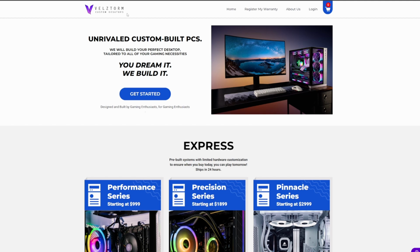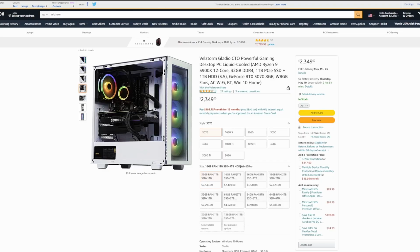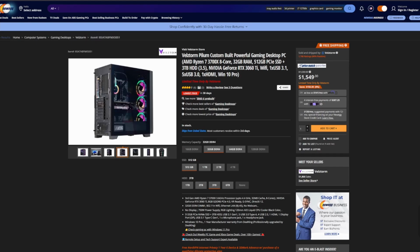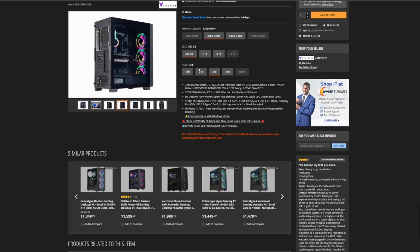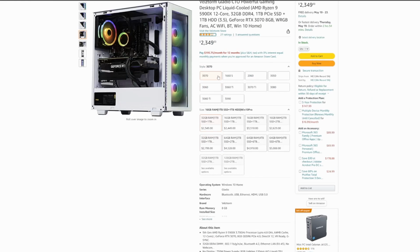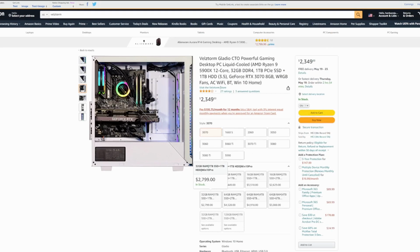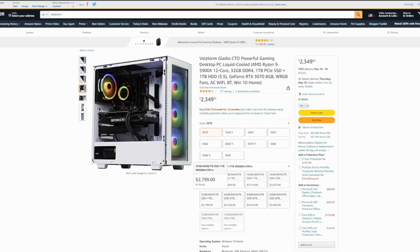Alright, so first off, Velostorm, or however it's supposed to be pronounced, is a custom gaming PC company. But also, they're not really a custom gaming PC company. All the systems that they sell on Amazon and Newegg are semi-customizable. You do have these little slots here that you can pick from for the hard drives and stuff like that. Same thing here on Amazon, though you do get a little bit more variation in what you're able to choose from. But mostly, the systems that they're selling on Amazon and Newegg are just pre-configured, pre-built systems.